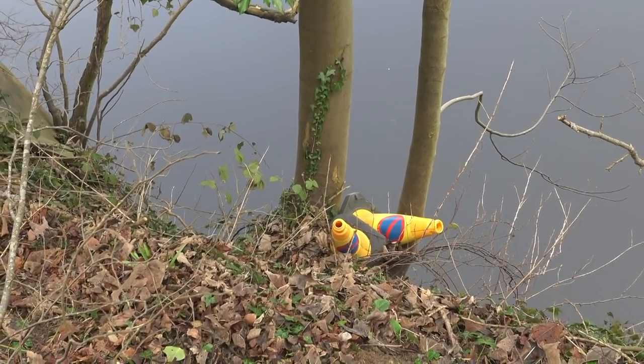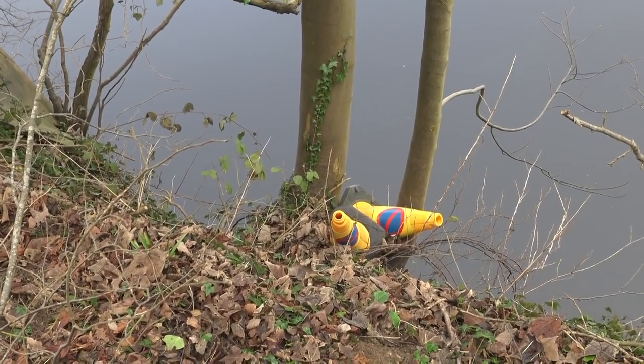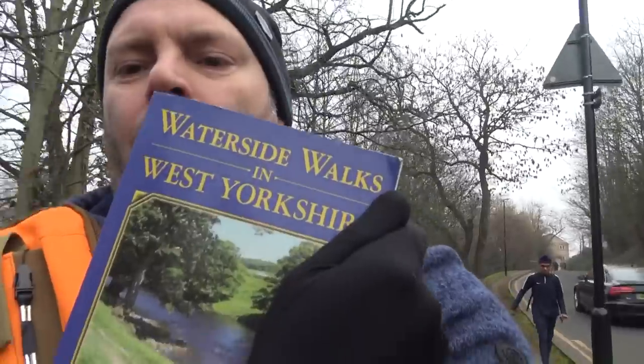So as you can see, no parking down by these trees, please. This walk is from my Waterside Walks book. The majority of this walk, like I said, runs alongside the River Wharfe. Once we reach the leisure centre on your left, you're taking the right at the car park, the track to the right.